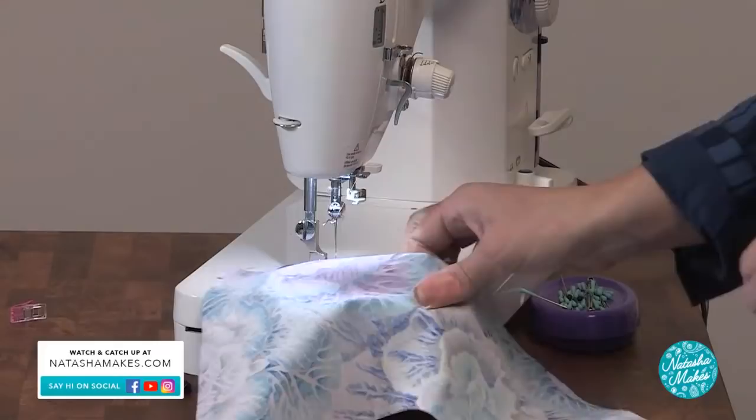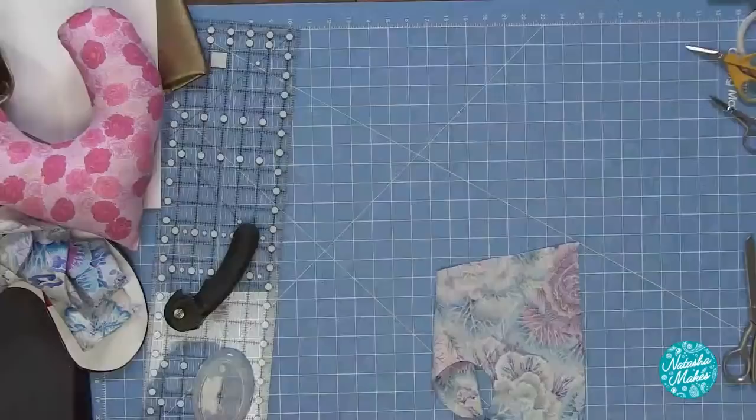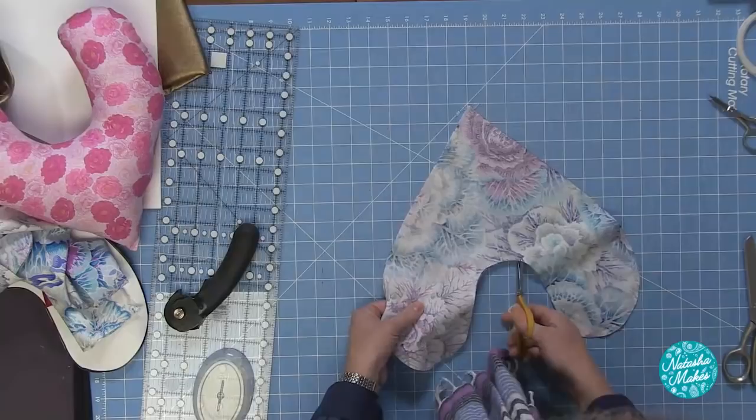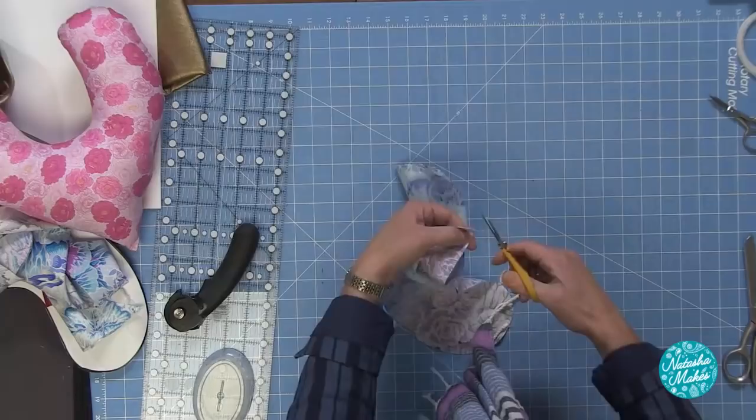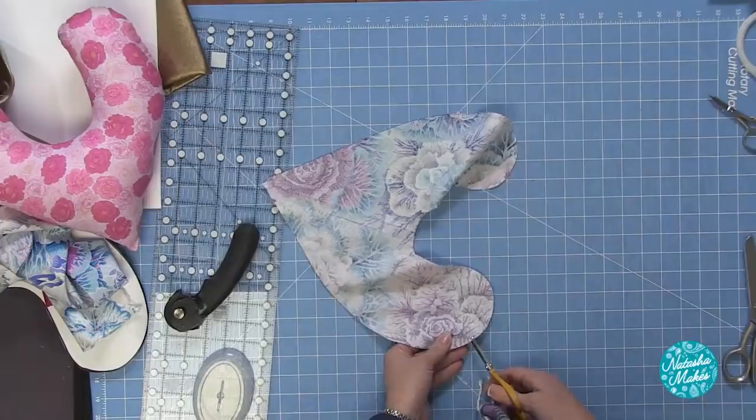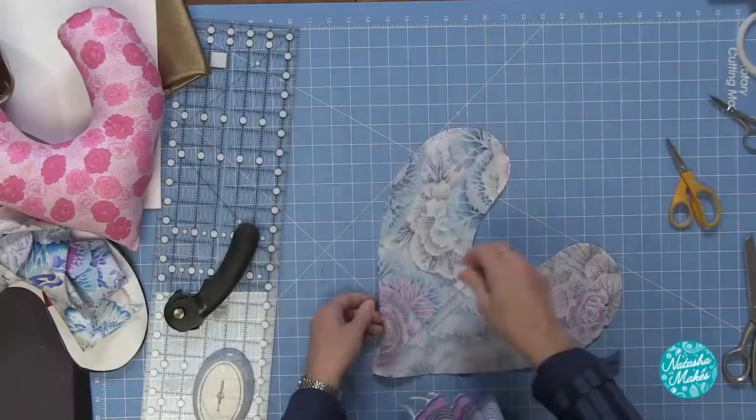But before we turn it through, before we get that far, let's just take a moment to snip. Don't snip onto the stitches, but just around any tight little curves. If you've got pinking shears and you want to go in with that, then that's absolutely fine. If you want to just trim that bottom edge off, then you can. If you want to trim all around there, you absolutely can. It's entirely up to you. But honestly, that is it. You just now need to stuff it.